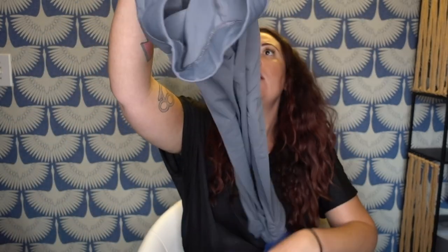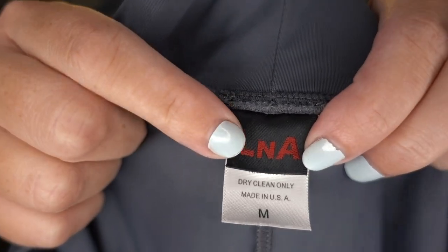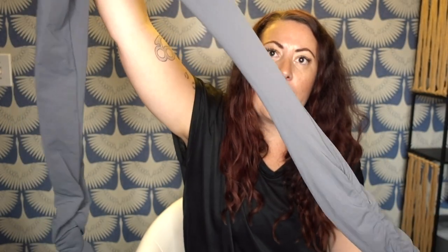Okay, we have two pair of these. These are LNA leggings. This is an expensive athletic wear brand. And here we go, these are just gathered leggings. They're made in the USA, and I have two pair. I will lot these up and sell them together for sure over on Poshmark.